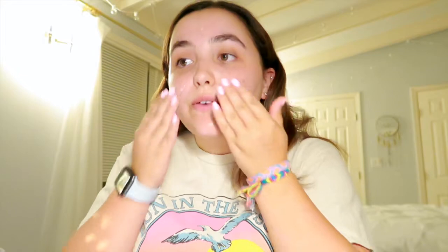Like I said, before I started using this, I used to have red cheeks and a red forehead all the time, and I thought it was just because I was hot or something. But once I started using this, it started to disappear, which is really nice because the only way that it would disappear before was with makeup, which I don't wear all the time. So just like that, I just gently rub it into my face.